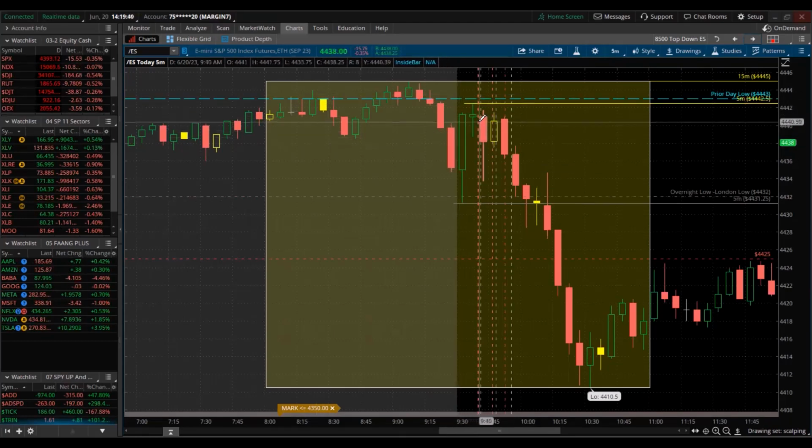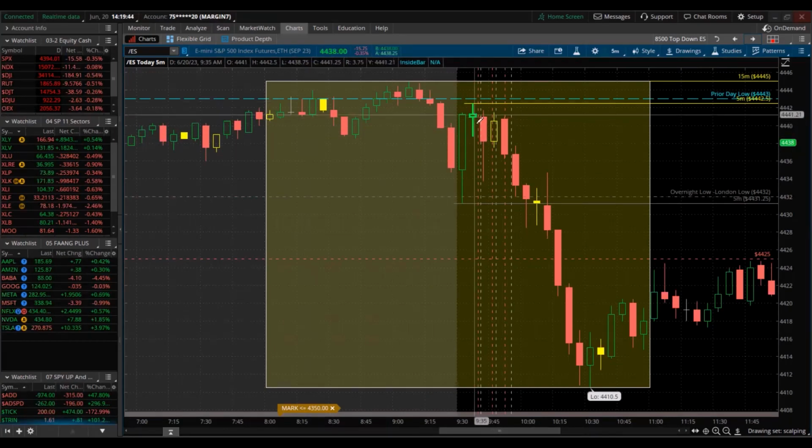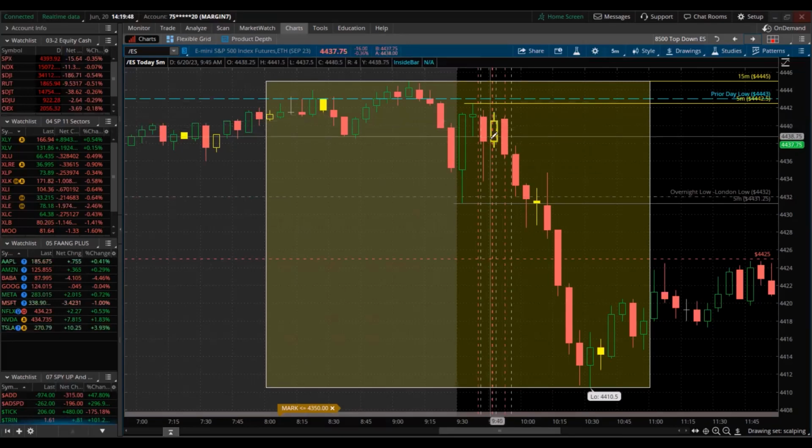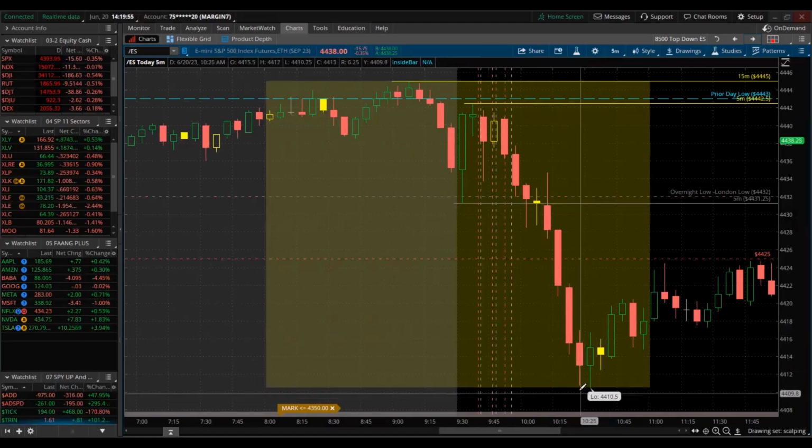5 minute, 15. The first 3 15-minute candles, this green one, red one. Yeah, good. And I traded bearish. So on the 5 minute, in hindsight, if I traded short and kept it open all the way down here, well, that's easy to say. That would have been a huge winner.